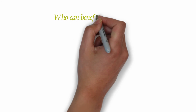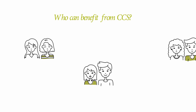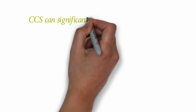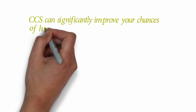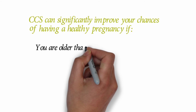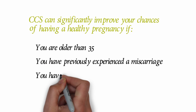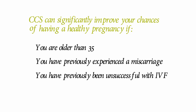Who can benefit from CCS? The simple answer is that CCS can improve the odds for success for anyone going through IVF. But in particular, CCS can significantly improve your chances of having a healthy pregnancy if you are older than 35, you have previously experienced a miscarriage, or you have previously been unsuccessful with IVF.